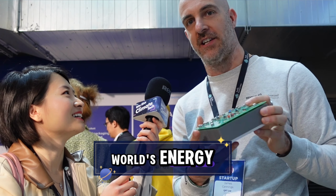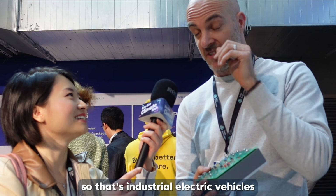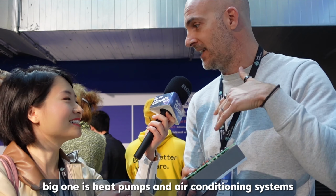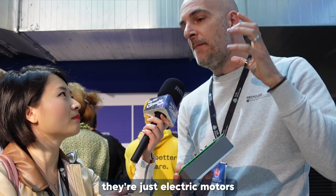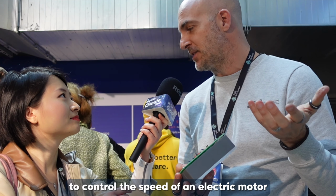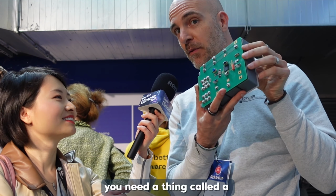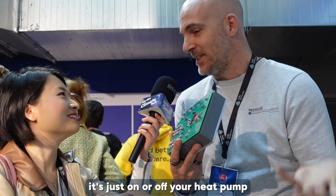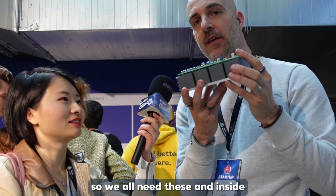45% of the world's energy is used by electric motors. So that's industrial, electric vehicles. Big one is heat pumps and air conditioning systems. They're just electric motors. To control the speed of an electric motor, you need a thing called a variable frequency drive or a motor drive. It just allows you to control the speed, right? Otherwise, it's a bit useless. Your car is just on or off, your heat pump. So we all need these.